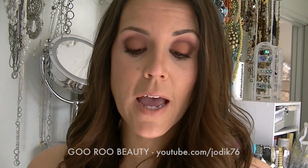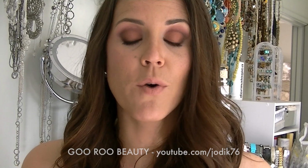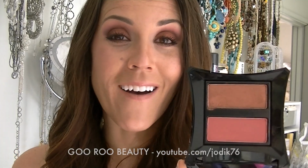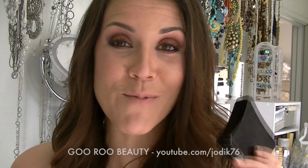Also, I am using a product from Illamasqua. This is a blush duo, the Beige and Bronzarella duo. It is a blush bronzer duo, but beautiful on the eyes, and that is really why I bought this palette. It was recommended to me by Ms. Goddess in training, and I've got both shades on my eye today. I'll show you how I put those together.